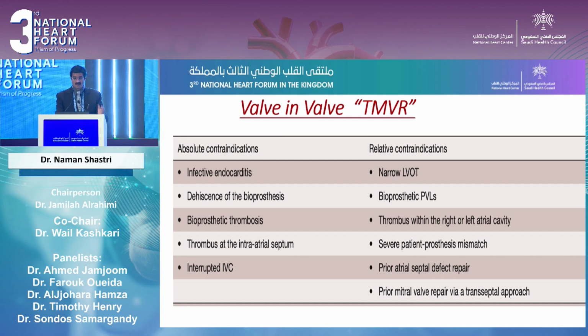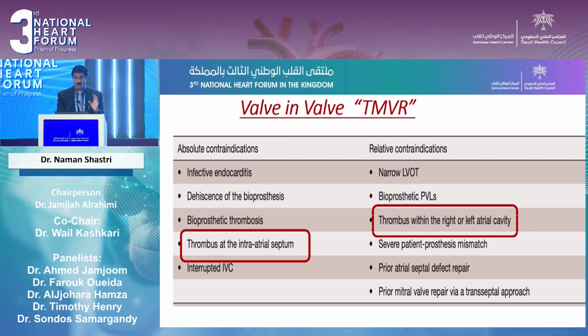Yeah, so within 2 minutes, I'll touch on some important aspects of TMVR, valve-in-valve for the mitral valve. The important aspect is to look for thrombus and the septum. These are the two important aspects to be seen: whether interatrial septal hypertrophy is there or not, whether thrombus is there or not, or whether the patient was previously operated on the mitral valve through the transseptal route. So this septum becomes so thick that it is difficult to perforate unless they do cauterization through transcatheter interventions. So it is very important to evaluate the complete septum when we talk about TMVR, along with the presence of any foreign bodies in the left atrium.